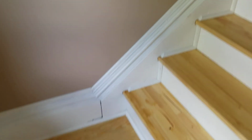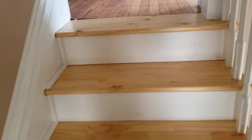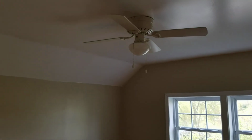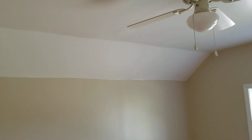So I pity the fool that wants to tear that apart someday in about 100 years. So that's not going to be for me to worry about. And of course, we got the master bedroom. We vaulted the ceiling just like I wanted to do, and it came out great.